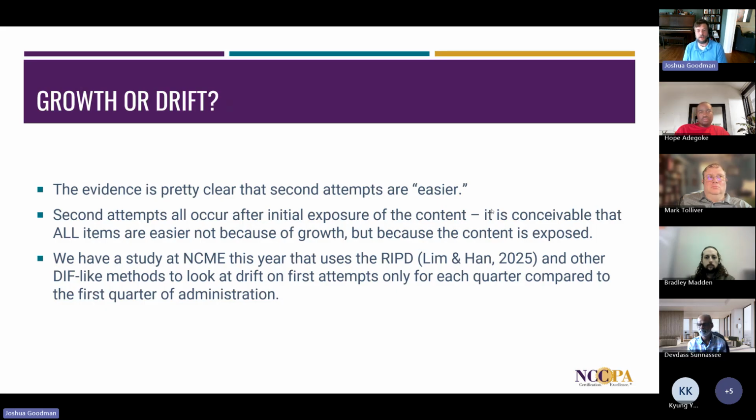We do have a study at NCME this year that is looking at drift over time using a couple of methods, the RIPD method. I was discussing that paper with Chris Hahn last year, and I was like, I'm totally stealing this to look at drift on our longitudinal, and some other DIF-like methods to see, do we see drift from quarter 1 to quarter 2, quarter 1 to 3, to 1 to 4? Are we seeing items get easier over time on those first attempts only? That would be some evidence that the content is out there. And we see some of it, but it's not compelling or overwhelming evidence that those items are drifting. So we're doing our best to try to gather evidence that what we're seeing is learning and growth and not cheating or item exposure. But it's an ongoing, everyday battle that we're gathering that evidence.